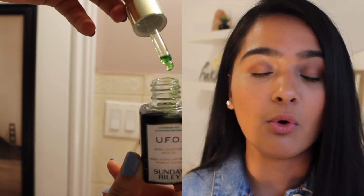I have acne prone skin. I love using this serum because it really goes deep into my pores and kind of just prevents any acne from resurfacing, or, you know, getting rid of that gunk that's been in my pores. So it basically just kicks out all the dirt and everything that you don't want in your skin, which I love. I also really love Sunday Riley's UFO oil.